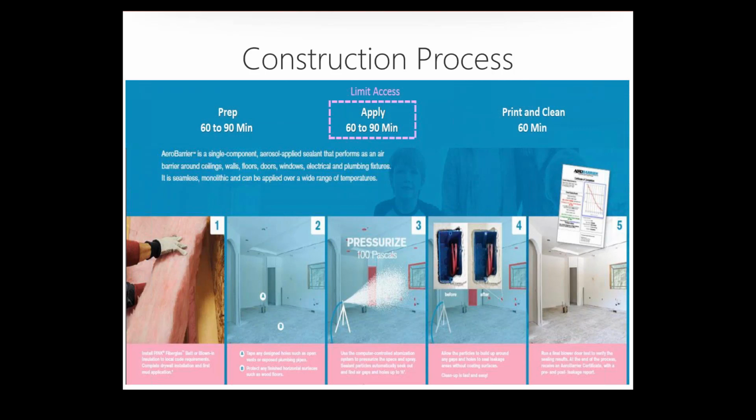Now, if you look over here in picture number 4, it shows you those gaps and how it's filling in those gaps. You won't necessarily see those gaps because sometimes it's going in behind those holes and sealing it to the very first point of contact. So when I've walked several houses, it looks like the house was never air sealed.